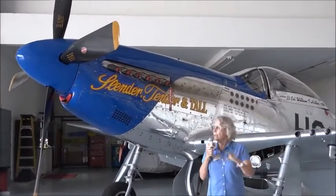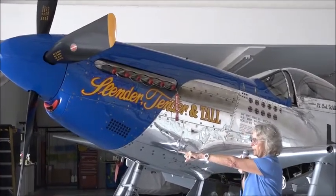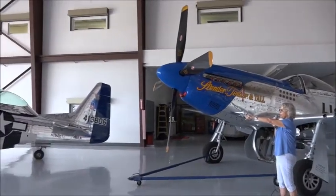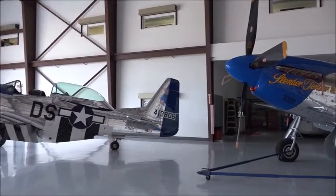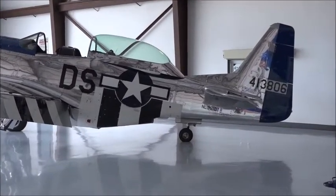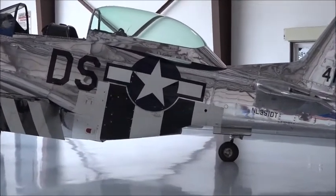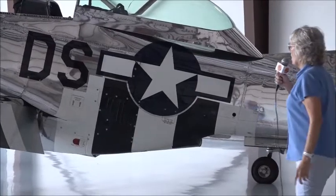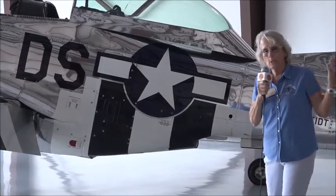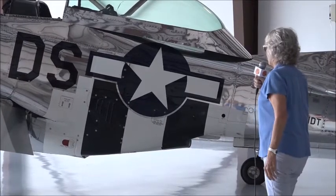The markings over here, as you see, Crazy Horse, those markings, the black and white stripes, are invasion stripes. So when the Mustang was used during the D-Day battles of 1944, we were able to tell which aircraft were on our team as we flew over the beaches in Normandy and France.